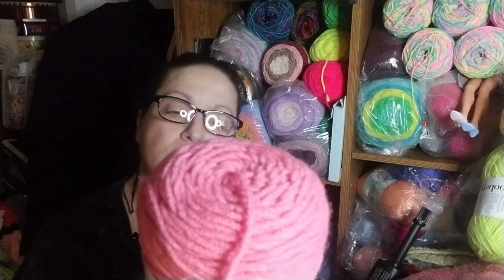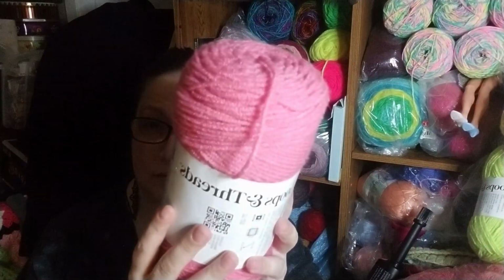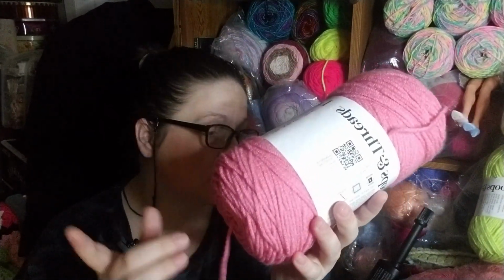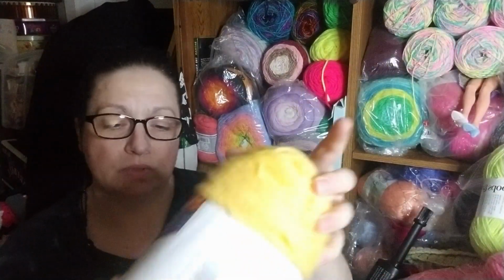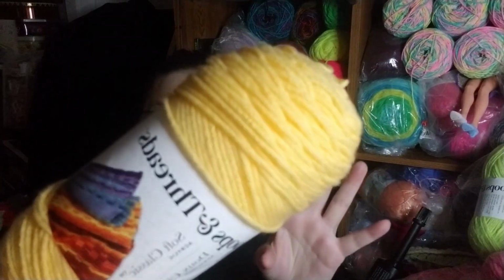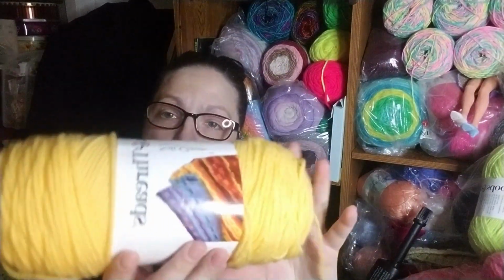And then we have a nice pink, and this one is called, well, it's not really a color. There, pink. This is pink. I know, kind of obvious, right? It's got a nice thickness to it. Really what does well for the amigurumis that I've been making. And this one is for a specific one as well. So I needed these colors. And this one is butter.